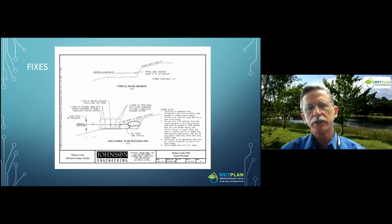To hold that dirt in place, you generally want some sort of a covering, even more than just the sod or the buffer plants, also more than just the littoral plants, because when the littoral plants are first put in, they're spaced apart. Even if they're a foot apart, there's still a lot of opportunity for wave action. So you want to protect that with some kind of a geofabric that is good for a year or two.